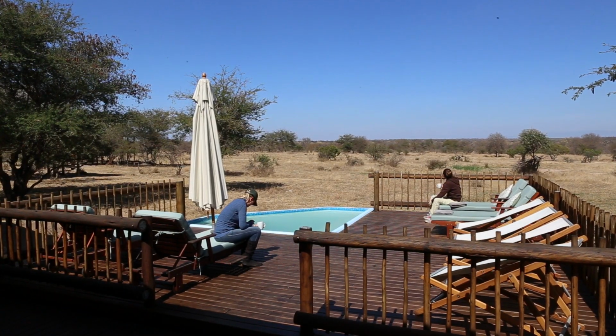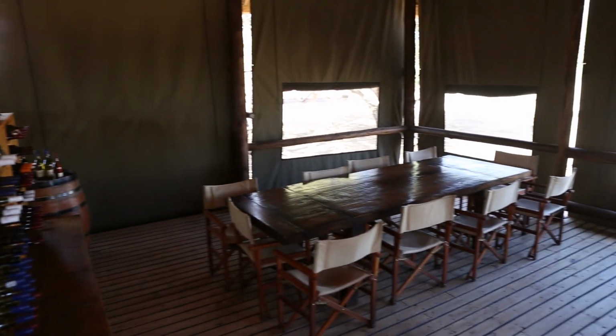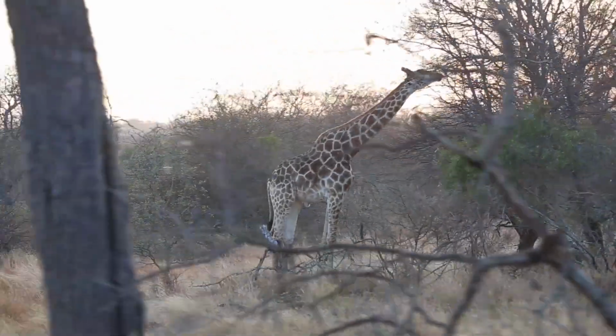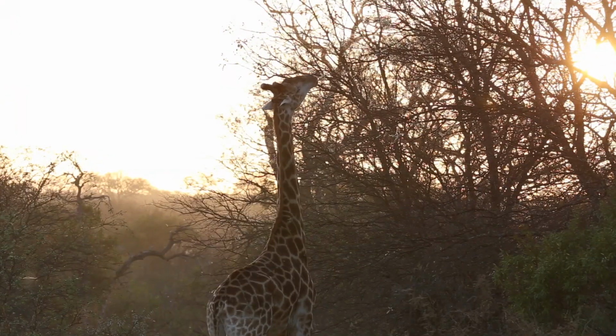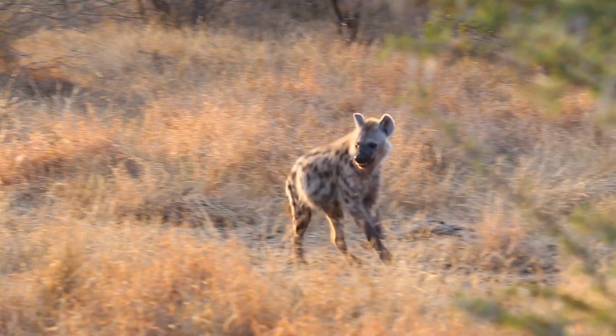Essentially, we start quite early in the mornings, 5:30, wake up. By 5:45, we're all together at the main lodge area. From there, we head out for our game drive in the morning at 6 o'clock. We're out for a good 2 to 3 hours, looking for whatever's going on out there.